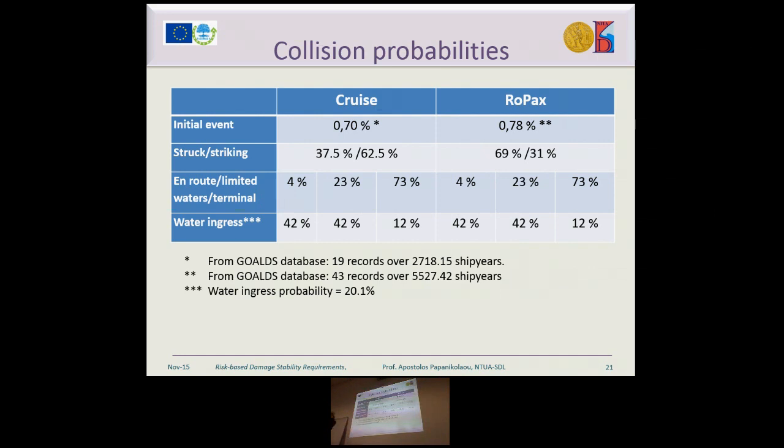And for water ingress, we have for ships in the open sea, in terminal areas, 10% of the cases, or just the opposite. So terminal areas is 73%. Open sea is only 4%. So 4% en route, and water ingress 42% in this case. So if the ship collides in the open sea, then in 42% of the cases, water will ingress the ship. In terminal areas, only in 12% of the cases, because this is some low energy collision and then not likely to get an opening. If the ships collide in terminal areas, they don't have enough energy to penetrate.